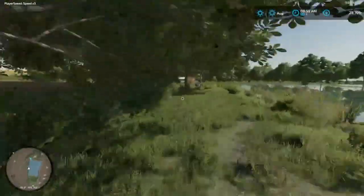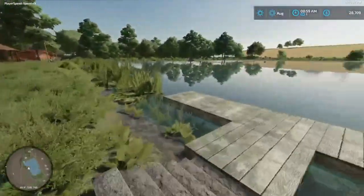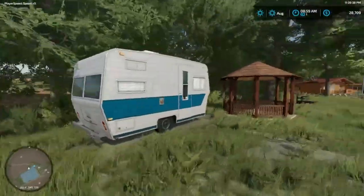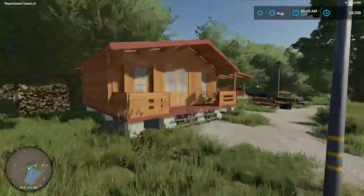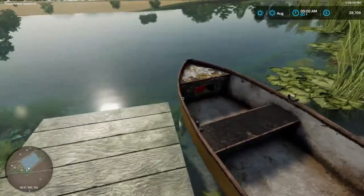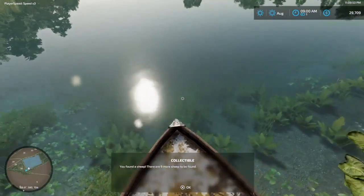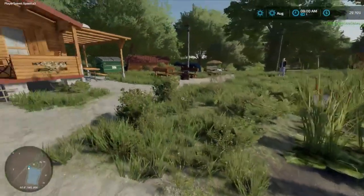Hello. A boat dock there. That's a pretty neat little pond area. A couple little camping spots. That's cool. It's pretty nice. Ooh, nice cabin. Must be the caretakers who take care of this area here. Oh, I see something in the boat here. I wonder if that's. Oh, look at that. Just got him $1,000.